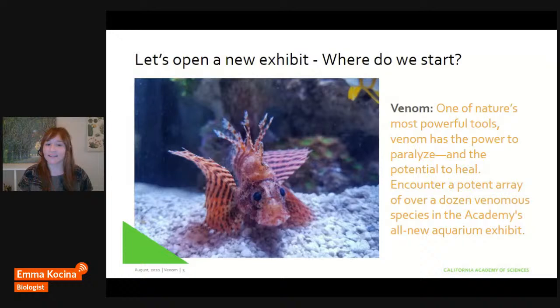Luckily, there's many terrestrial invertebrates or insects that have some really interesting venom. So that's just something that we're looking at when we're looking to acquire our animals.